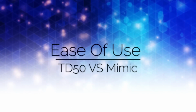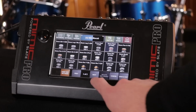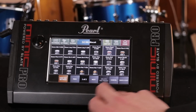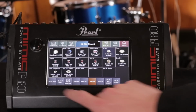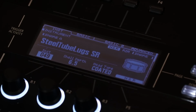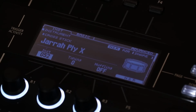Round 4 is overall ease of use. On the Pearl Mimic Pro side, it's using a large touchscreen, meaning it's kind of just like using an iPad. If you spend enough time with it and bump around, you'll eventually learn how to use everything. Of course, it would be good to go watch my tutorial on it. I'm just plugging my own videos in here, but I feel like it's a little bit more logical than what the TD50 has. I wish that it had a color screen. Even if it was only the size of a deck of cards, it would be easier to see what's going on. They could fit more on screen with a larger screen.